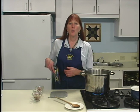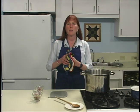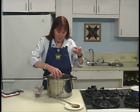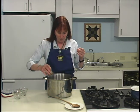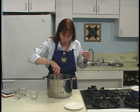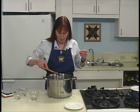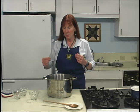This looks ready, so we'll remove the pan from the stove and add white clover blossoms, red clover blossoms, and the fireweed blossoms. We'll let the flowers steep in the syrup for 15 minutes.